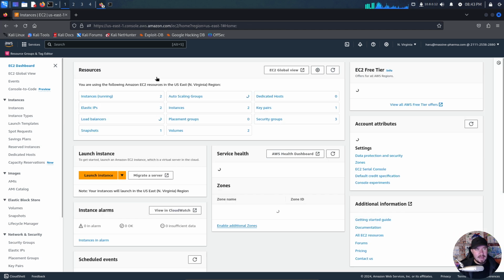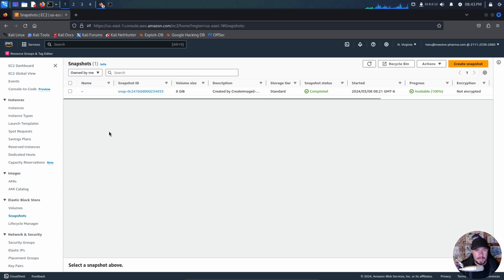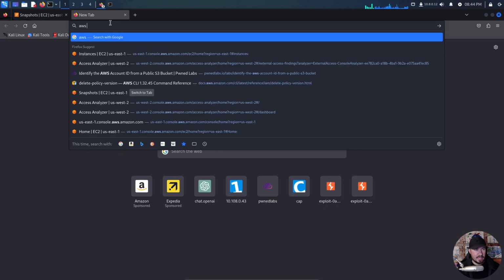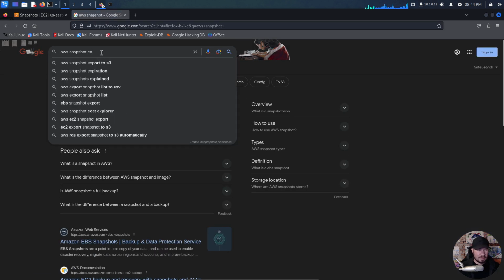But if we jump back out to our EC2 interface here, one thing that will stand out to you as you get more familiar with AWS is we have a snapshot here. Now, a snapshot is like a point-in-time capture of a virtual machine. If we just look at, for example, the snapshot right here, let's go over to this and search AWS snapshot, and we'll do snapshot, maybe exploit.